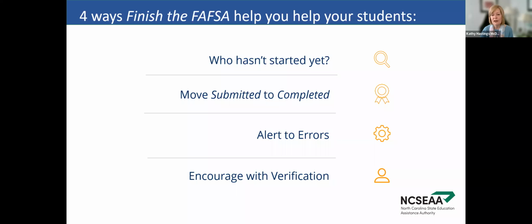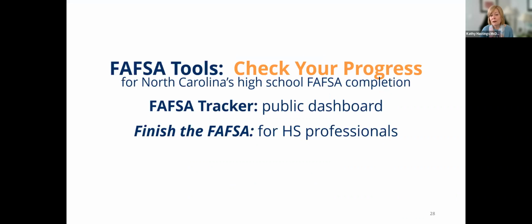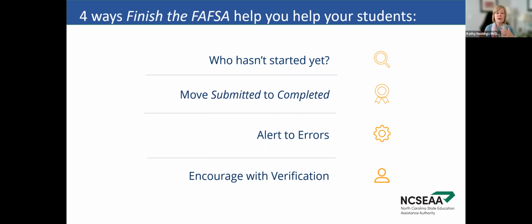Okay, so just summarizing really quick, Finish the FAFSA. The four main ways you can use it to help in targeted outreach with your students directly: A, identify the students who haven't even started a FAFSA. Next, those who have submitted but not completed. So what's outstanding, help them figure out what that is and help them get across the finish line. The third way is to alert them to any errors that may be showing up and what to do in that case. Again, you don't have to become a financial aid expert. The information's in there, the steps the student should take. And finally, just encourage students to complete the verification process.